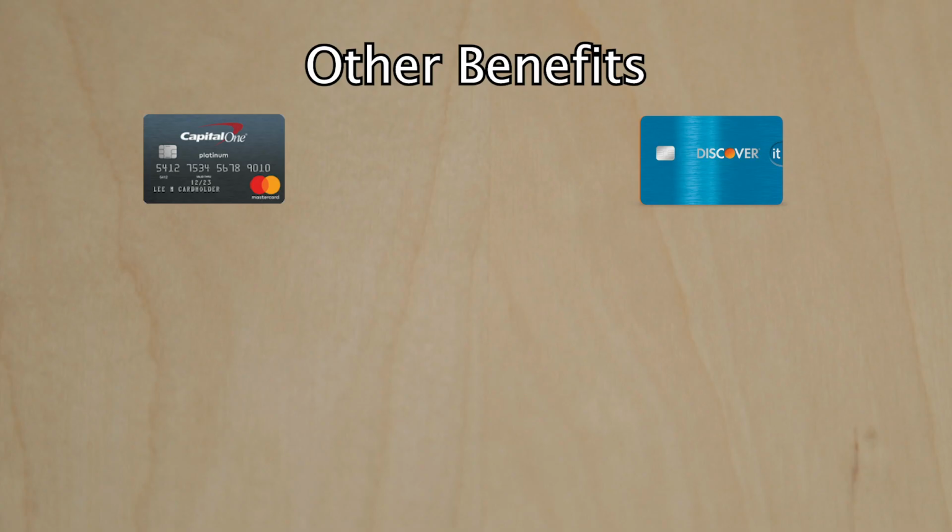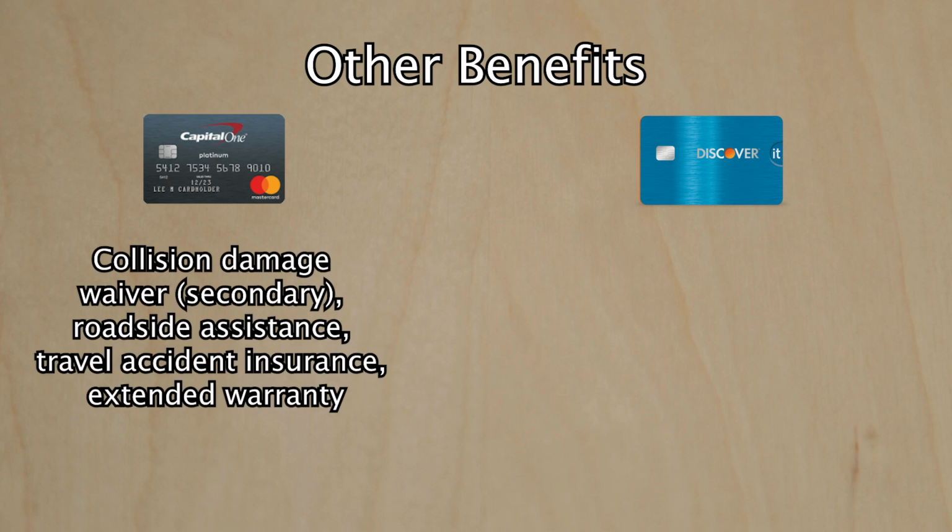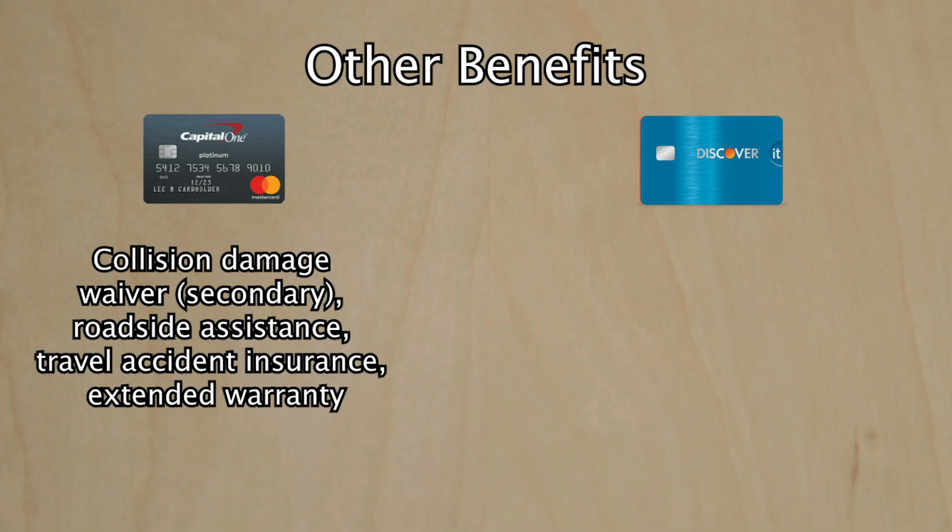And now we have one final category, which is other benefits, okay? Now, Capital One, because it is a MasterCard, it gets the Platinum MasterCard benefits, which include collision damage waiver for rental cars, which by the way is secondary, okay? So that means you have to claim on your own insurance first, and whatever that doesn't cover will be covered by the collision damage waiver from the card, okay? It's better for it to be primary, but at a card this level, I wouldn't expect more than secondary, okay? There's no annual fee, so yeah, secondary insurance is what you get. You also get roadside assistance, you get travel accident insurance, and you get extended warranty.